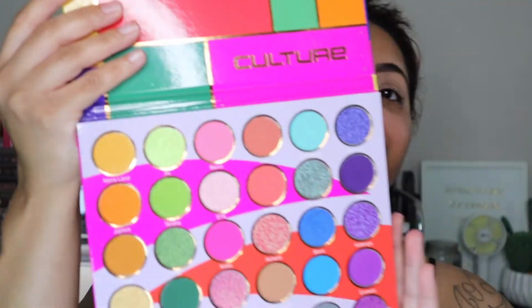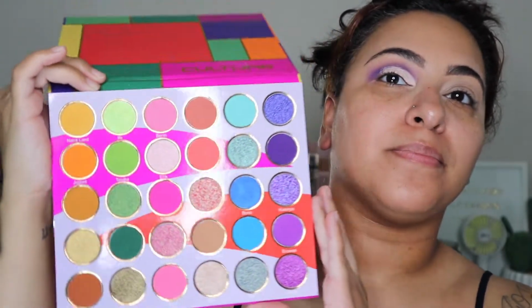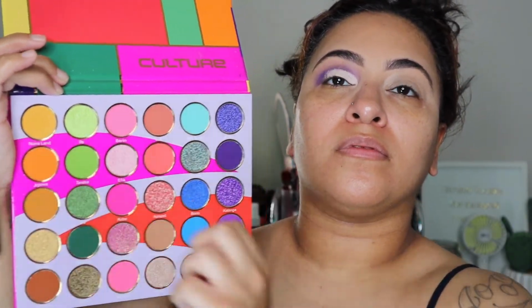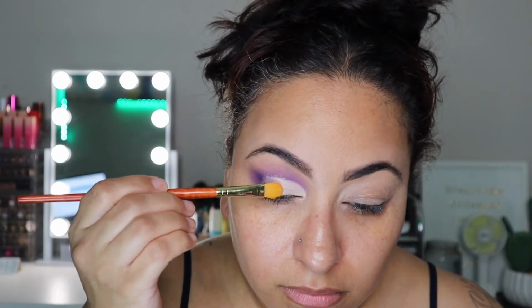Okay, so I did go ahead and try to cut the crease off camera. Again, I am no cut crease pro. I am just using stuff to try to add that little base. But I did use the P. Louise Blank Canvas Base to cut the crease. And then I am going to do an all matte look as far as what's going on the lid.